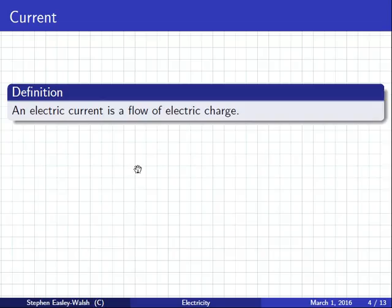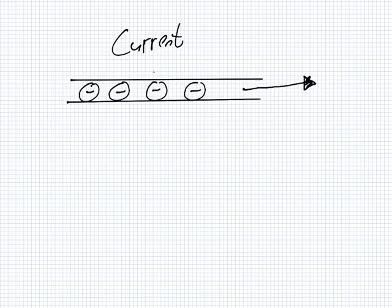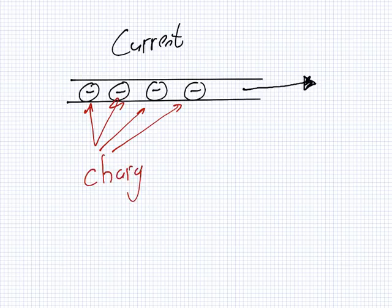If I draw it, imagine you have this electric charge, it's negative, and let's say it's moving this way. Then we call this an electric current. Each of these is called an electric charge, but when they move, we call it a current. So charge is one, and current is when they move, like a river current. It has to be moving. If it's moving, we call it an electric current. Do you have that vocabulary?